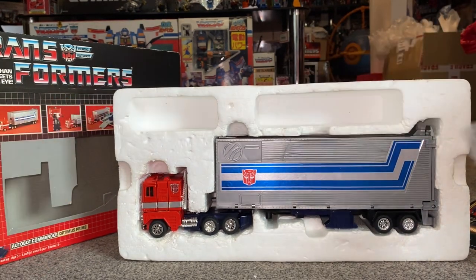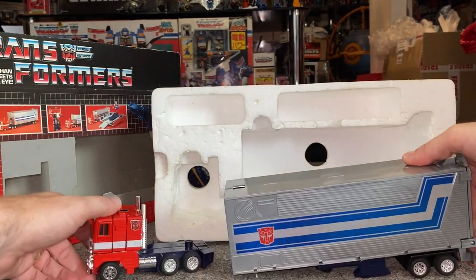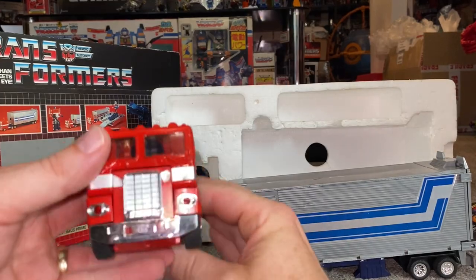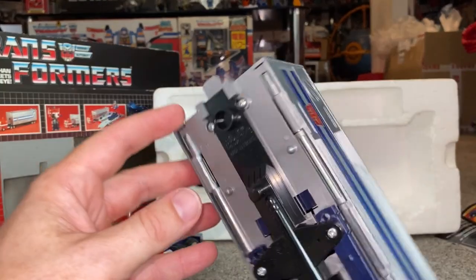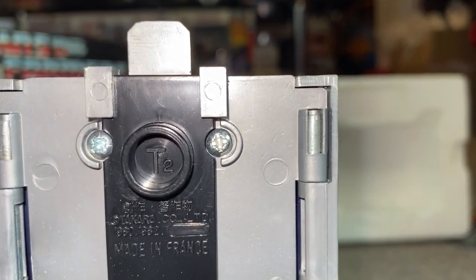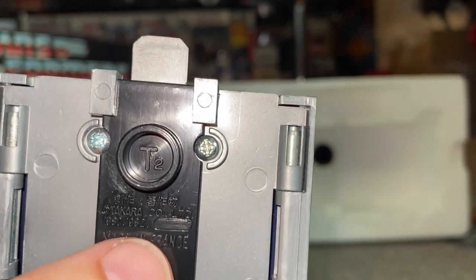So I'm going to carefully take this out. Let's see if it comes out. That one's had a bit of playtime, obviously, you can tell. So nothing different there. That sticker isn't filled in. We've got a rub sign on this one. And we've also got T2, which I was expecting, to be honest. But you see it's blocked out the Japan there.